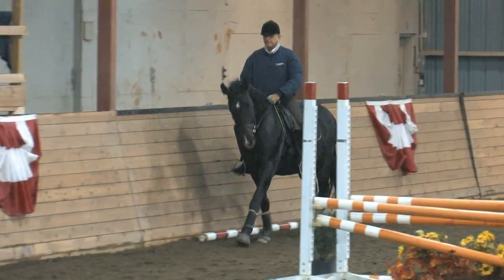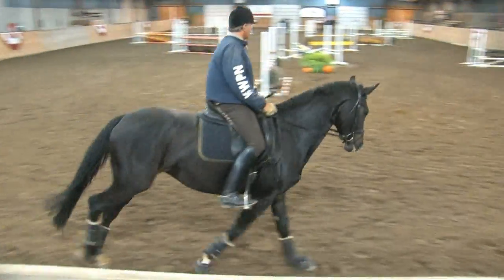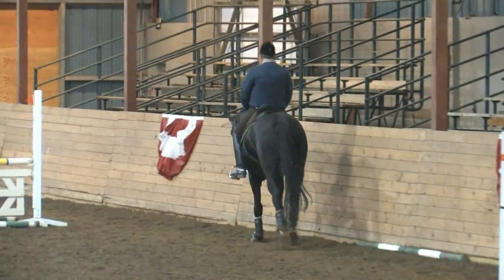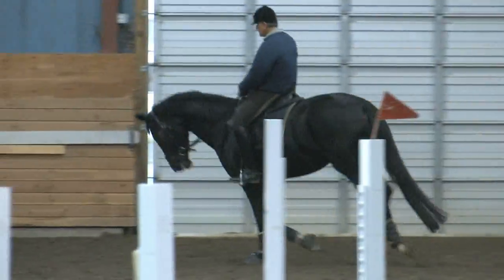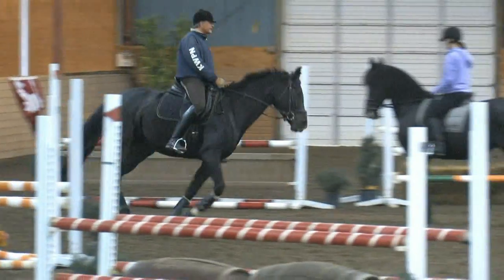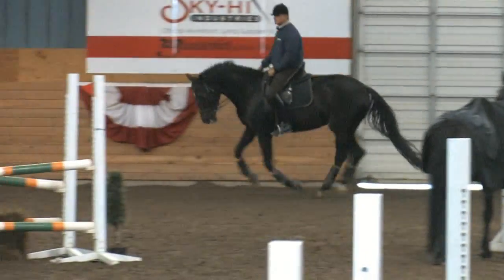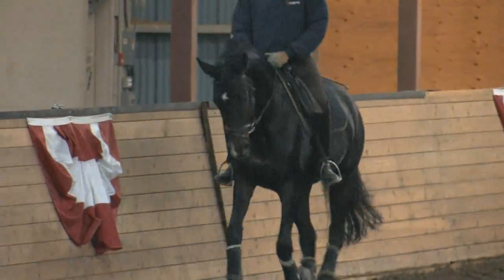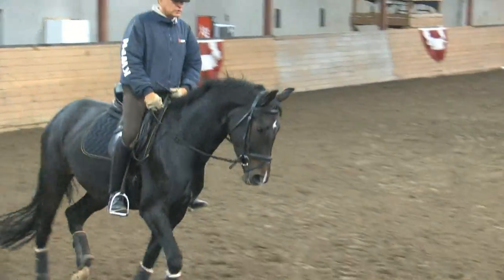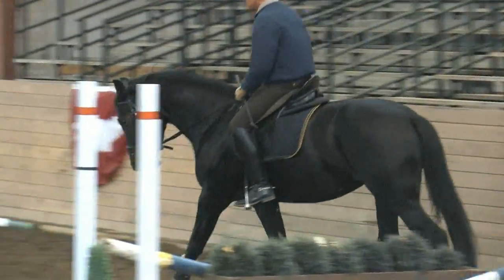And a little bit more. Yeah, back. Keep that outside leg back so she knows that she has to keep cantering no matter what. It's good. Back, back. Keep my seat soft. I'd rather ride her with as long rein as possible, in my opinion. I can always shorten, but it's always hard to lengthen. And now, trot. Good girl. I like to ride my young horses very long, very low. And that doesn't mean that they can't be collected.